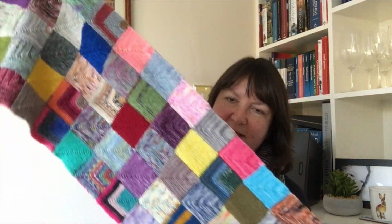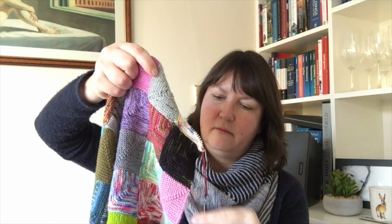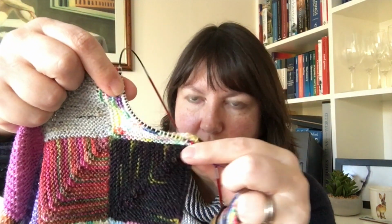You will have seen all this before, and the bits that I'm working on now. Lots of threads at the back. It's this section here. So this is really awkward to show. I do apologise. So I'm going to finish this square that I'm working on, which I can show you. It wouldn't be an Eldenwood Craft podcast if I hadn't dropped something. The yarn is on the floor. Bear with me a second.